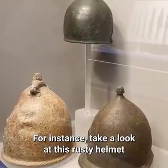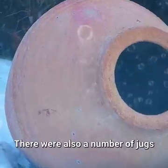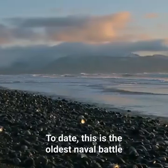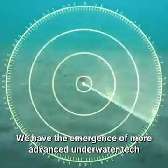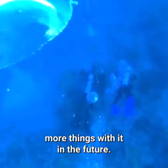For instance, take a look at this rusty helmet and this deteriorating battering ram. There were also a number of jugs and bottles discovered among the treasure. To date, this is the oldest naval battle that's ever been discovered almost completely intact. We have the emergence of more advanced underwater tech to thank for this discovery, and are very likely to find more things with it in the future.